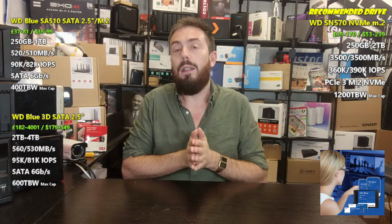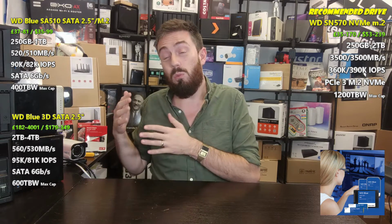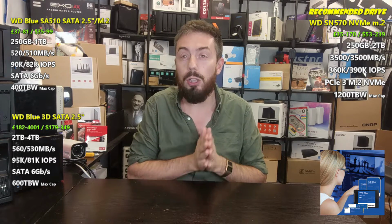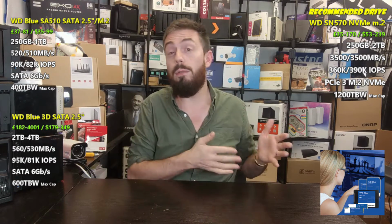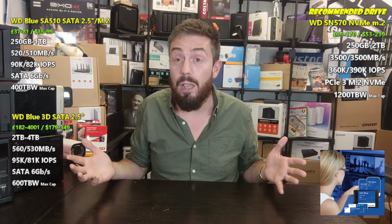So the 510, again in M2 or SATA, arrives at 250 gig up to just 1 TB with a 400 terabytes written rating, so slightly lower durability than what we've talked about thus far. £37 up to £81 or $35 up to $99. It's pretty affordable for PC users.